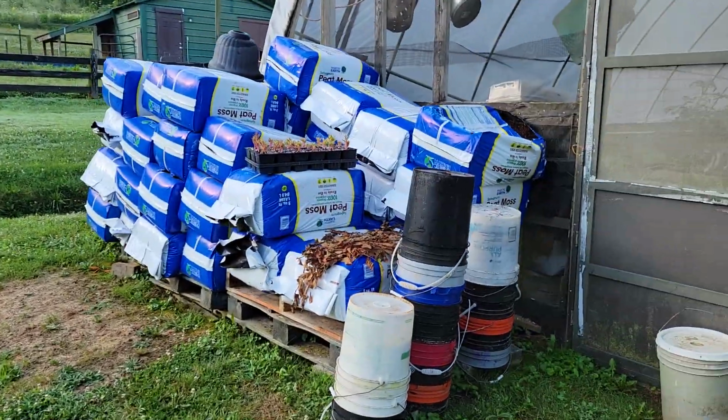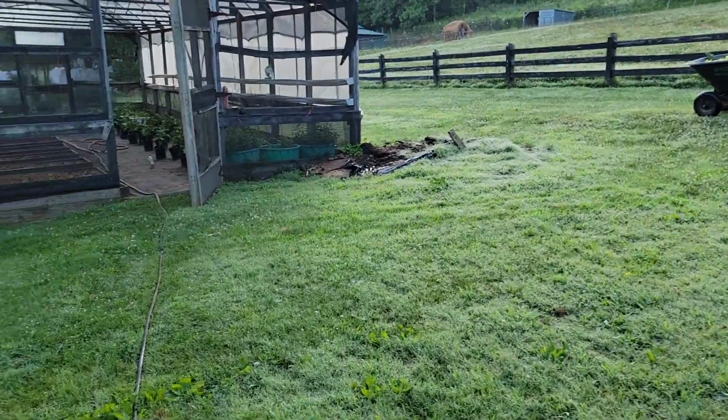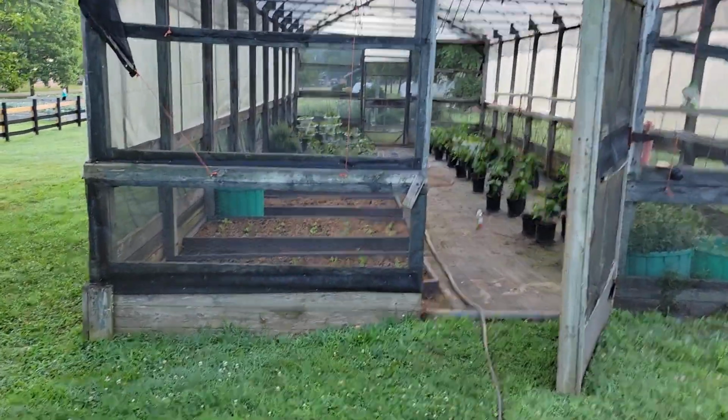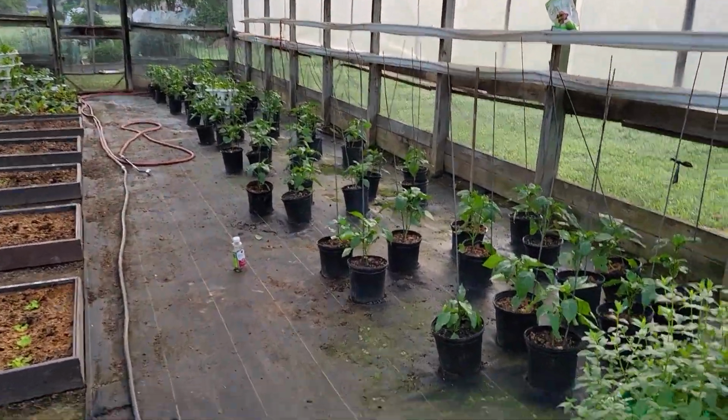Always have plenty of peat moss. If you have a truck, always buy one or two bales of peat moss if you can catch it, because everything is getting scarce. And the last thing you want to do is be caught without some peat moss.